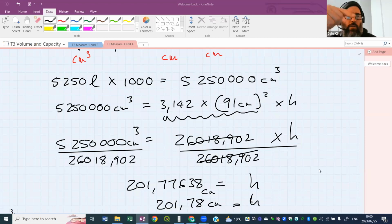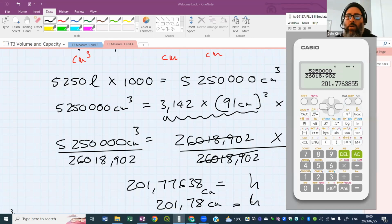So you got 5250 divided by 26018.902. This is what you see on the screen, the calculator. So this is what you ended up with. The height is equal to this. Is that right? Yes. If I press equals, you should get that. Is that what you got? No, that's not what I got. I think I made a calculator mistake. Yeah, check your calculator again.